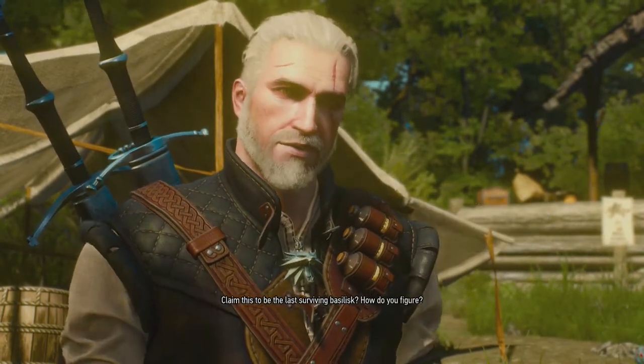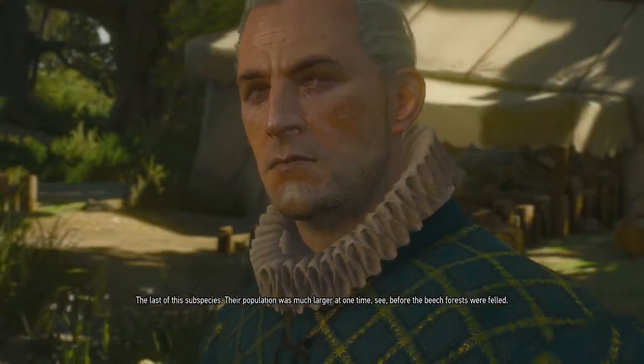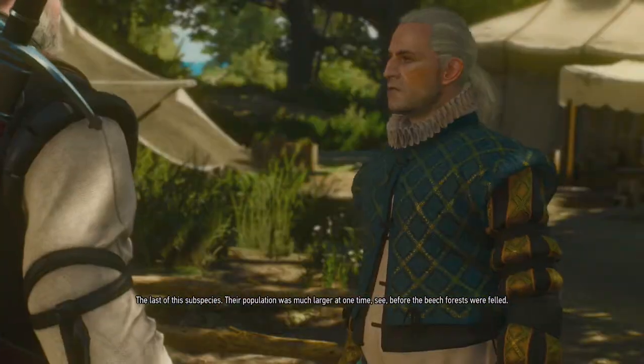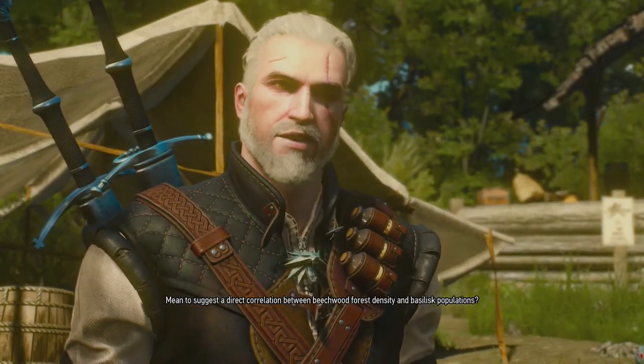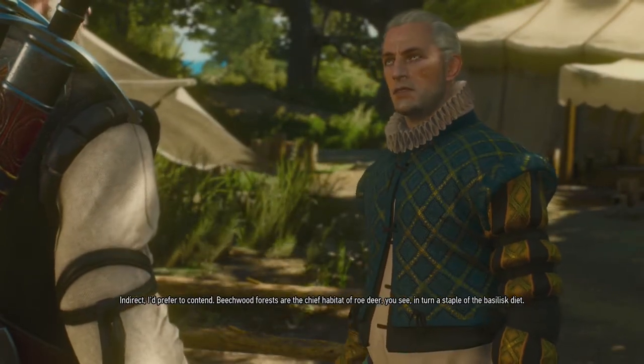Claim this to be the last surviving basilisk? How do you figure? The last of this subspecies. Their population was much larger at one time, see? Before the beech forests were felled. Mean to suggest a direct correlation between beechwood forest density and basilisk populations? Indirect, I prefer to contend.